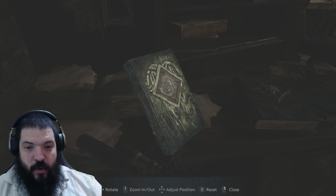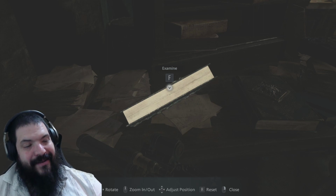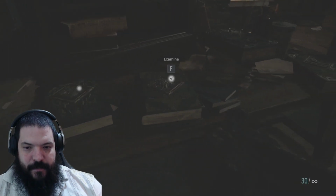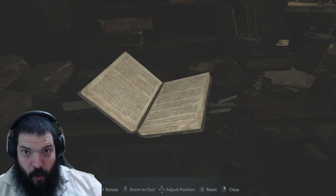Again, it's going to be one of those ones where you've got to turn it to the opening, a little bit like Resident Evil 1. If you're as old as me, you'll remember it. And open the book there. And we're going to go through all of these documents here. And that will be an extra 4.